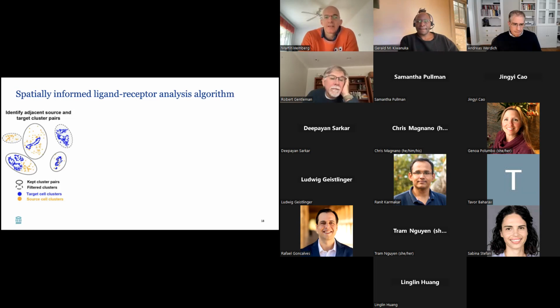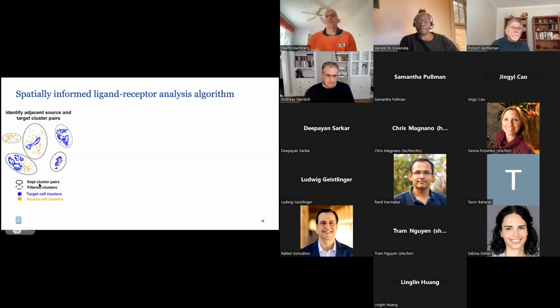So the methods were unable to take full advantage of the resolution that the CosMx panel provides. The overall idea of the method is illustrated schematically here. What we do is focus on a pair of cell types, a source and a target, and we first use a DBSCAN approach to identify clusters.